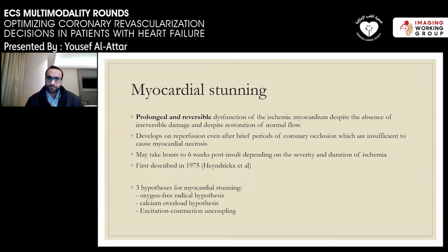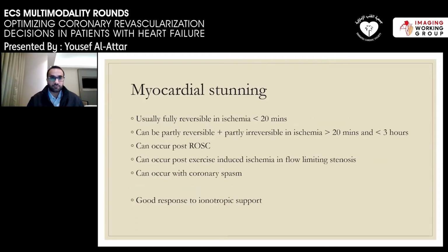Why does it happen? It's still under investigation. The oxygen-free radical hypothesis has compelling evidence behind it, and the presence of these oxyradicals has been proven by spin trapping techniques in stunned myocardium. The calcium overload hypothesis has been proven in vitro, but its importance in vivo is still under investigation. Excitation-contraction coupling: the inadequate release of calcium from the sarcoplasmic reticulum can cause this effect.